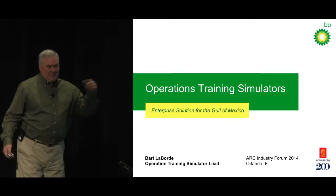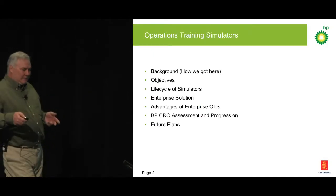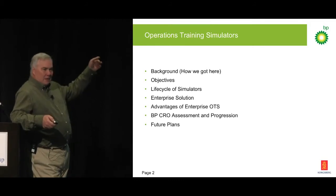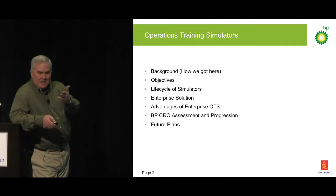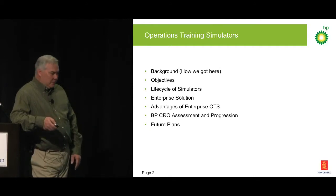Roger. So a little agenda of what we want to talk about today: the background, kind of how we got here, the objectives of the project, the life cycle, the simulators. A little different piece in here is the enterprise solution that we came up with, and CRO assessment progression. It's going to be very similar to Casey's, and the future plans for our simulators.